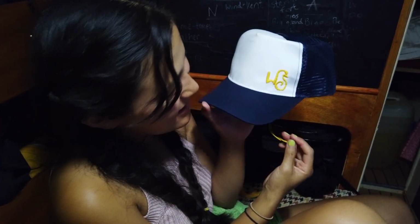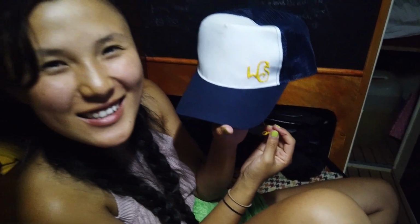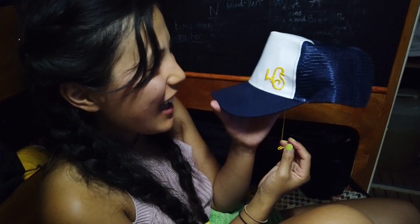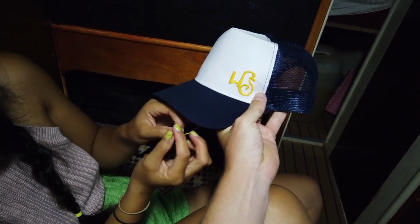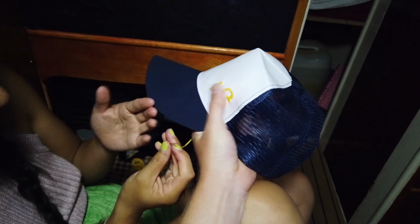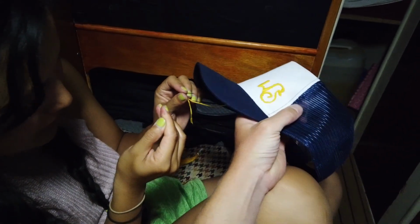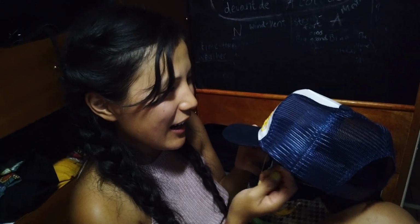I've been doing this for the whole night. It's done. Oh, it's done? Yeah. Oh, amazing. My own personalised Wildling sailing cap. Handmade, hand stitched. It looks nice. It looks really good. I mean, it could be better, but it's my first embroidery. And it hurts. My fingers are going to get blistered. It looks cool. Nice job. Thank you. How are you feeling about tomorrow's sail?